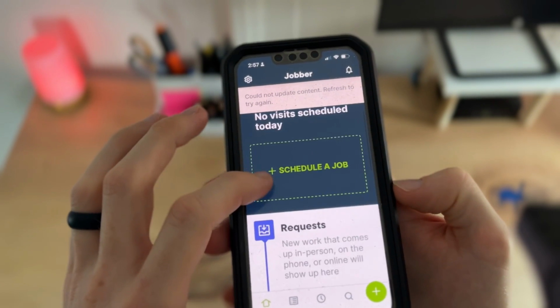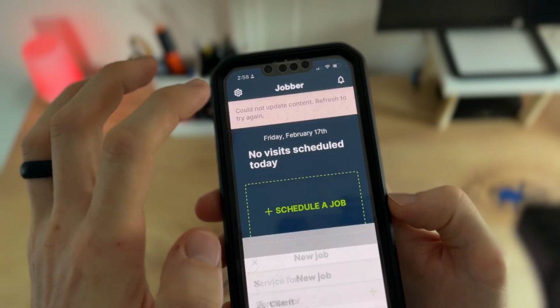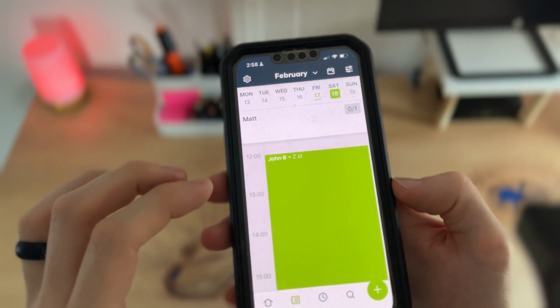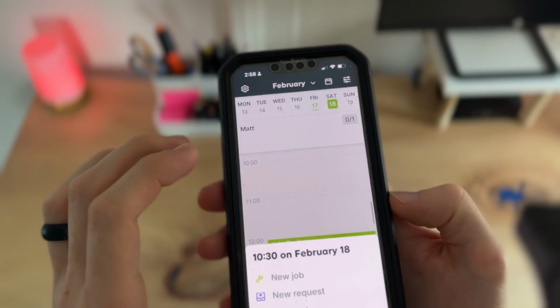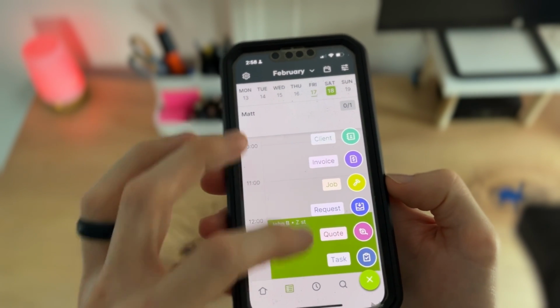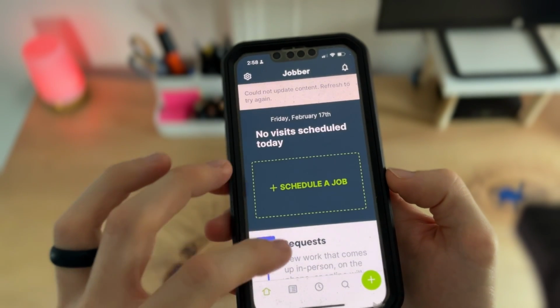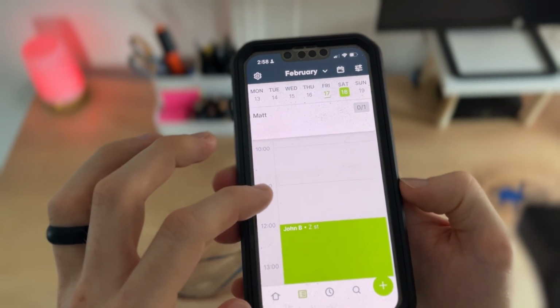And right off the bat, there's 3 ways to schedule a job. You can click into this field right here. You can go to the schedule and just click on the day, or you can click this little plus button and you'll be presented with a bunch of different options. So it's pretty easy to get going right off the bat. But this is what the schedule looks like.